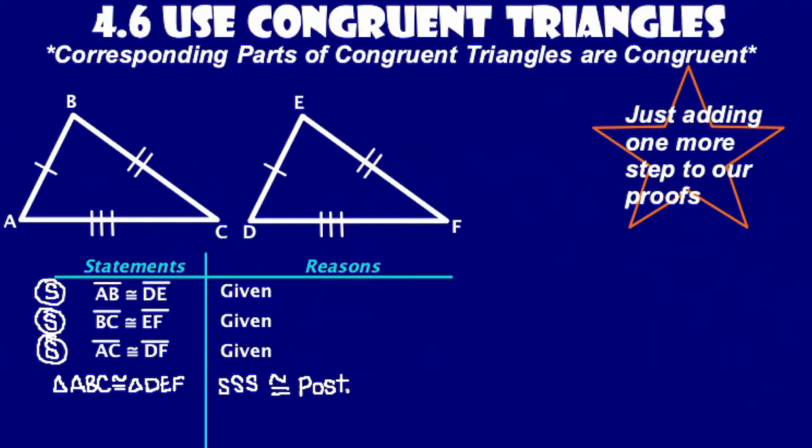For example, if I wanted to say that angle A and angle D were congruent to each other, previously I wouldn't have had any reason to back up that claim because they're not vertical angles. I don't have an angle bisector or anything. But now that I've proven that those triangles are congruent to one another, that means that all of their parts are congruent. Angle A is congruent to angle D, angle B is congruent to angle E, angle C is congruent to angle F. All of the corresponding parts are congruent because that's what congruent triangles means. So I would be able to say that angle A is congruent to angle D.